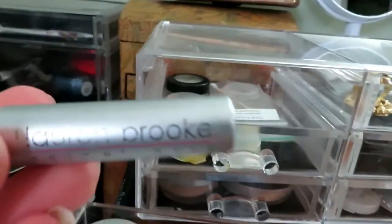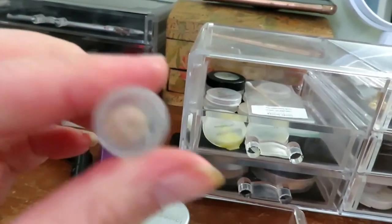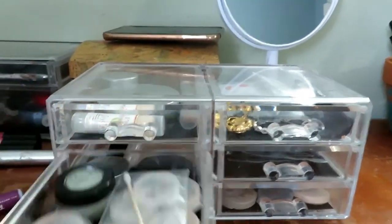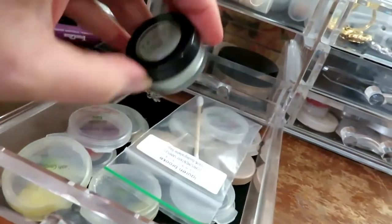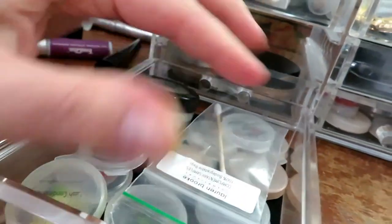This is Lauren Brooke. And it's, I don't know, an eye primer. It's like the light one. These are color correctors. It's Poofy. It's a green one. It color corrects red. And, ooh, what do I have in there?